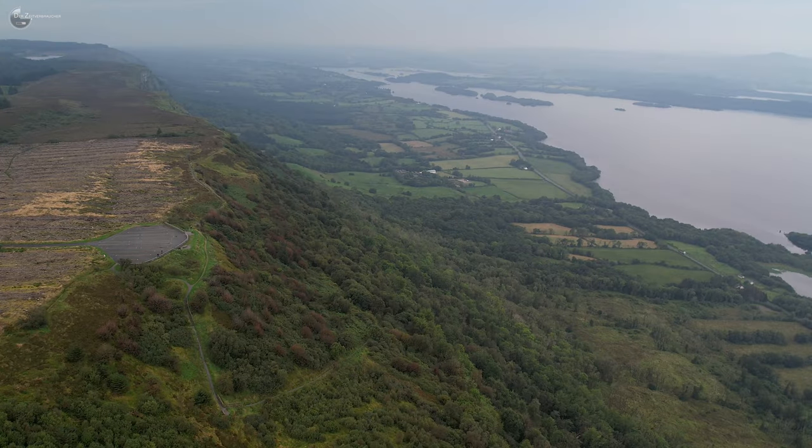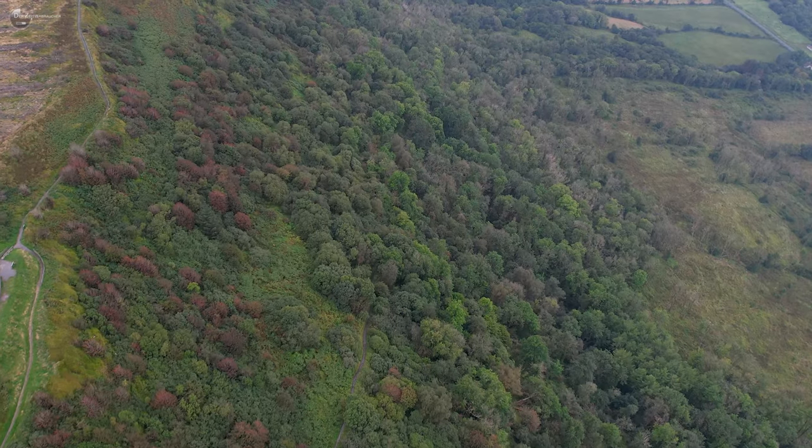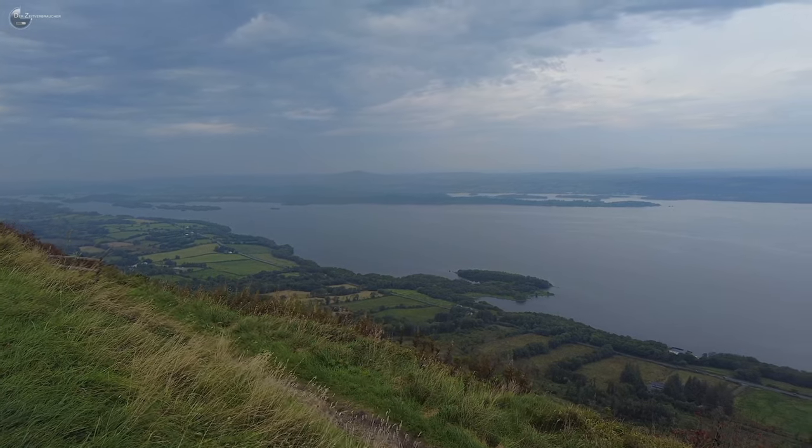Well, now we've made it to the top of Magho. This is the highest point of the Lough Erne area. It takes about three quarters of an hour to walk up here through dense forest and lots of steps. If you're fit, it might take a little bit less time, but it is good exercise, especially after you've been sitting on a boat for so long.